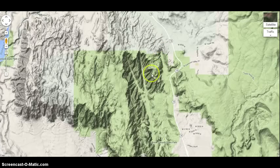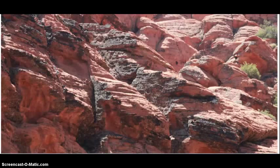I have some photographs that show this area. Let me go to those now. These are the sides of the valleys in Snow Canyon. The material seems to be basalt, but I don't really have any samples or proof that it is basalt, but I believe it is, and it looks like it's spackled the sides of the sandstone. I believe it's Navajo sandstone.